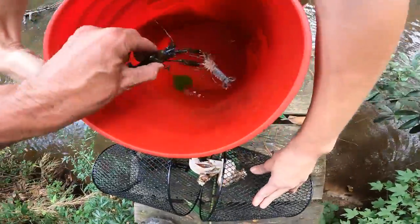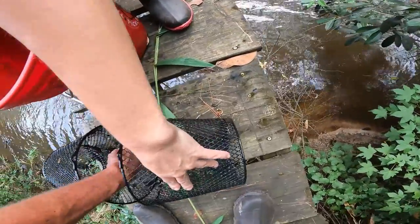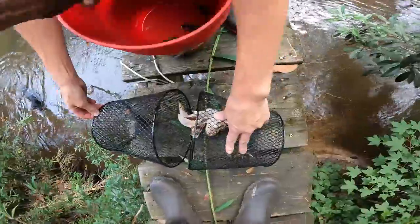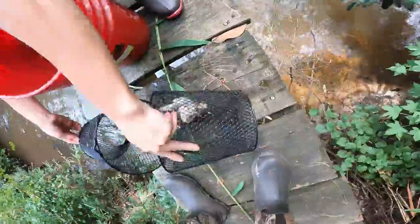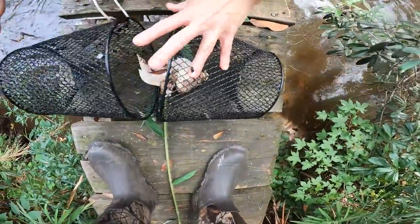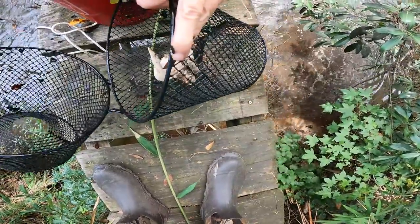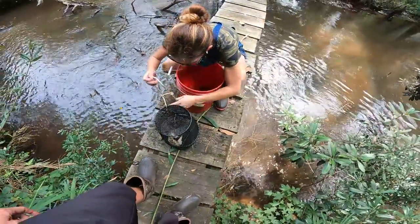Oh, look at the size of that one. Like mini lobsters. Won't let go. Three. Four. That was it. Still more in there? That's it. Decent amount. At least they don't eat all the bait.